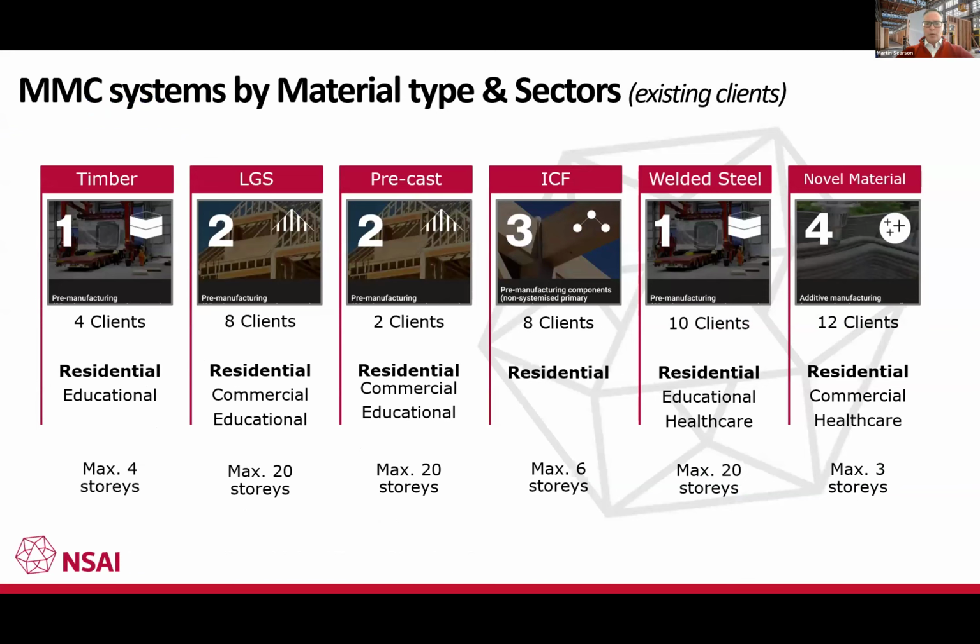From our perspective, we have 60 clients in with us at the moment in various different models of modern methods of construction. But what I want to touch upon was the different material types. We're starting to see a lot of timber frame, and we have 3 mass engineered timber solutions that have come into us. We have a Slovenian company, a Slovakian company, an Irish company, and then we have a potential UK company coming into the market as well.